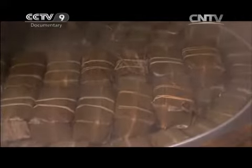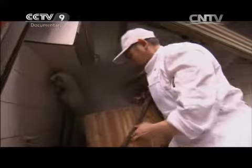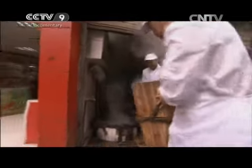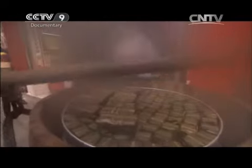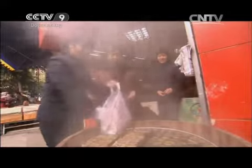Yellow cake is perfect for those who love to drink. It's usually made and sold in the same place. The cooking time is lengthy. The yellow cake is steamed for 2 hours. As the cakes steam, the kitchen is filled with a sweet aroma. Customers are already lining up in front of the store.